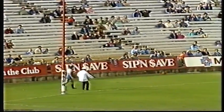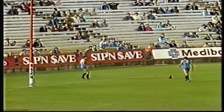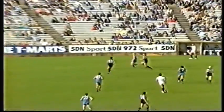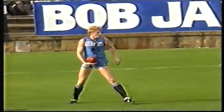A number of times it's been kicked out on the full over there, Ian, indicates that, well, I don't know what it indicates. Perhaps the breeze is going in that direction. Peter, there wasn't a lot of pressure on Michael O'Brien. Normally he kicks the ball better than that. Reynolds, second grab, half back line.